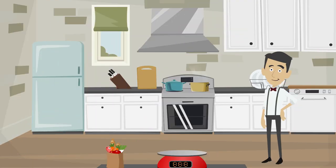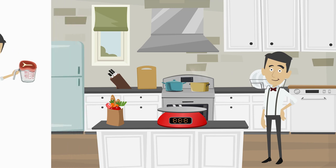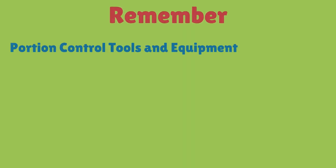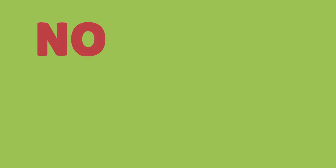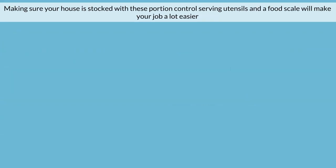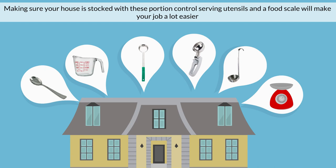Having a scale in the kitchen is highly advisable, as this can accurately weigh out foods that don't easily fit into cups or spoons, such as meats and cheeses. Remember, these portion control tools and equipment are meant to measure out foods after they have been cooked, and not when they are raw or uncooked. Making sure your house is stocked with these portion control serving utensils and a food scale will make your job a lot easier.